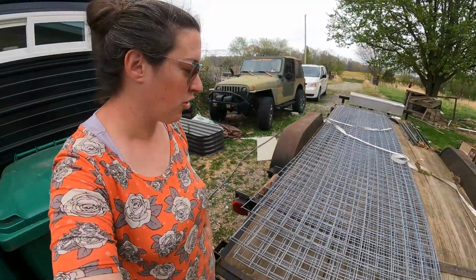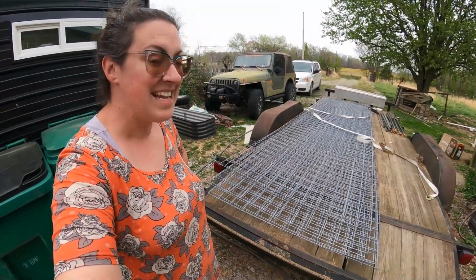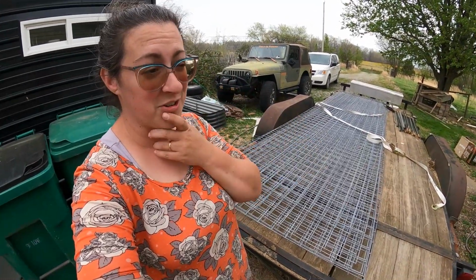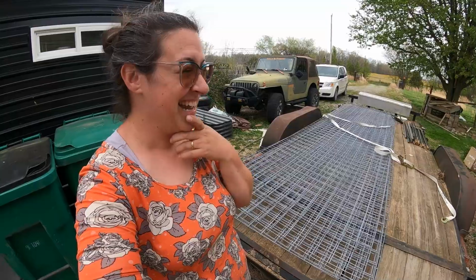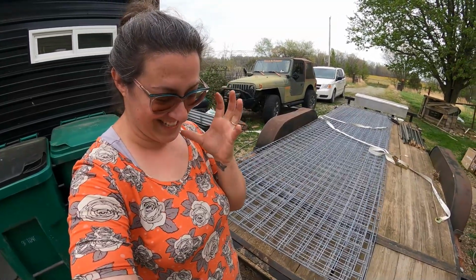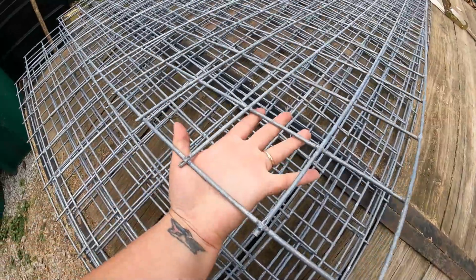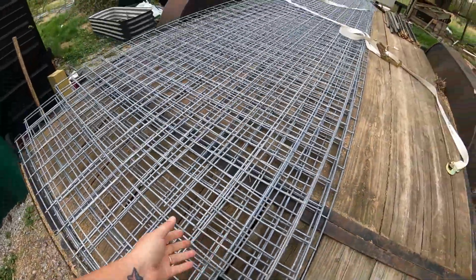So Levi went to the farm store the other day, and I asked him to pick me up 10 cattle panels so that I can do an archway through the whole center of the greenhouse. I'm very excited to put that together. I just can't contain it. These are actually not cattle panels. These are sheep and goat panels. You can see they have a 4x4 configuration. I guess this is all they had. It's gonna work great.